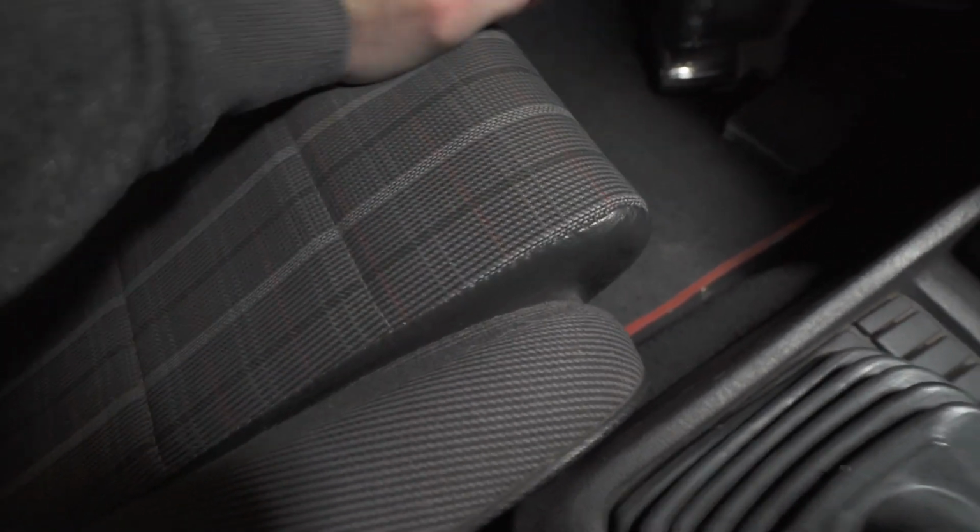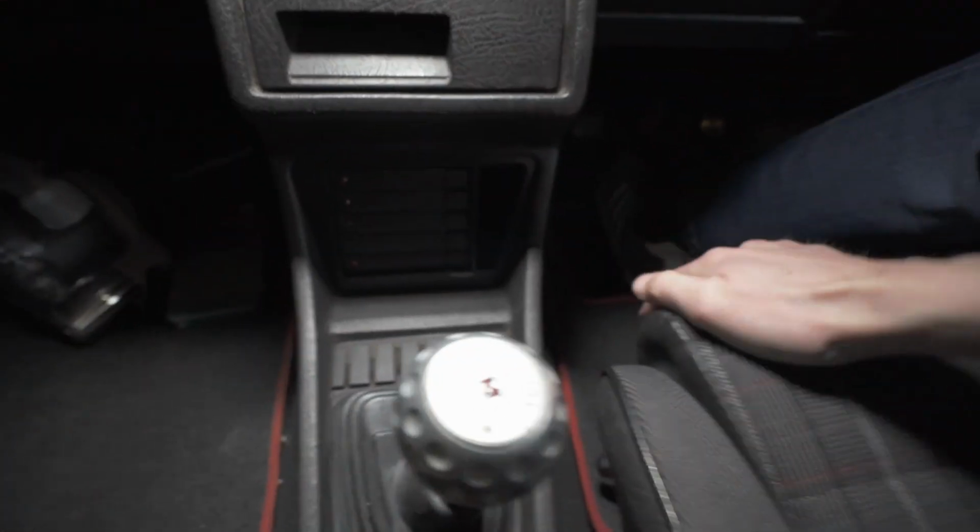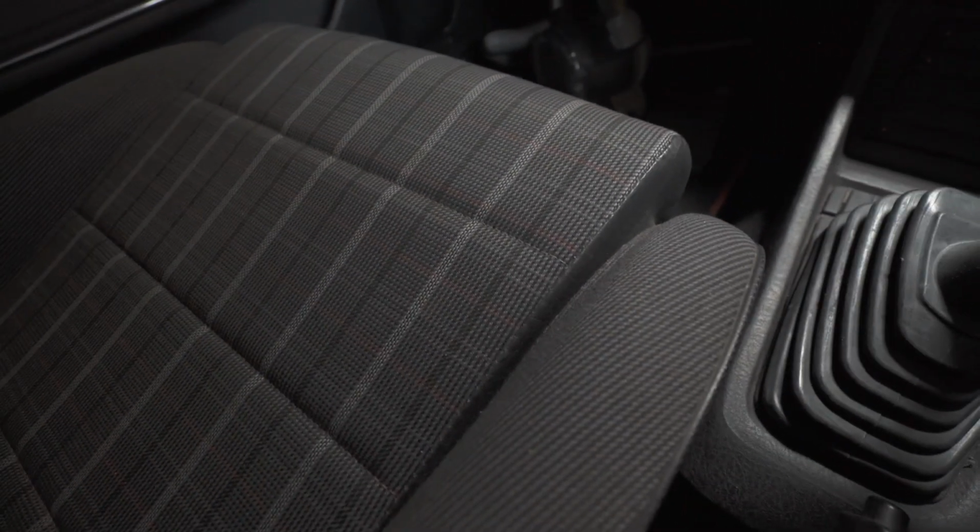You can hear it's lifting on that bushing because it's cracked and fallen off, whereas this one, solid. So that's a nice improvement.